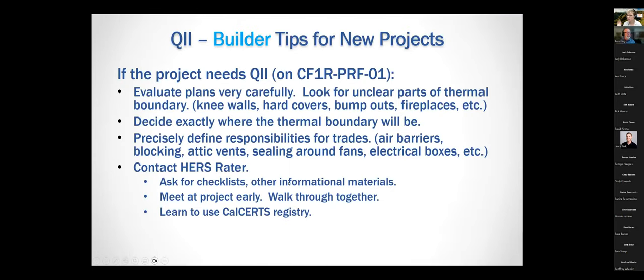Russ, got a question. I think it was sent to me directly, but someone asked, what are your thoughts on air sealing with Aeroseal in addition to partnering with QII insulation methods to improve the building envelope? Sure.